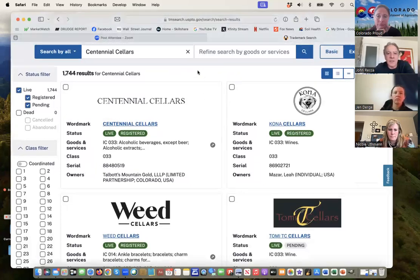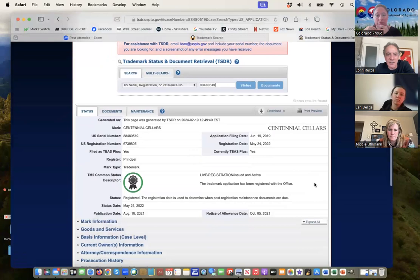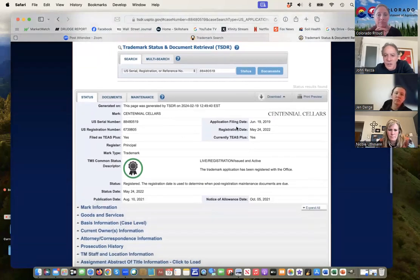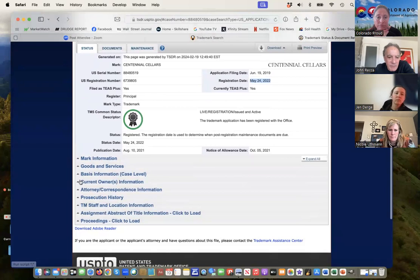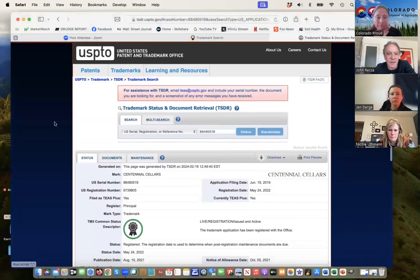So we could throw another, and then you can also look deeper into that particular trademark. You can see when the application filing date was, what the registration date was. You can get more information about the current owners, for example. And it's really important to look at some of this too, because some of these big companies that may have trademarks already registered in your particular international class, they could be as litigious as hell. I mean, they can come right after you. So you got to be really careful about that.